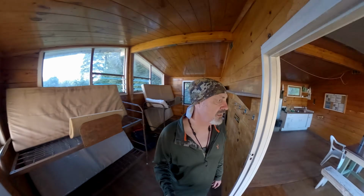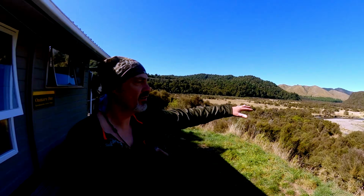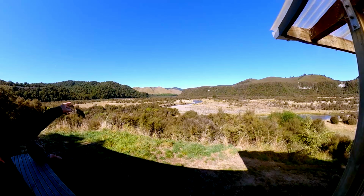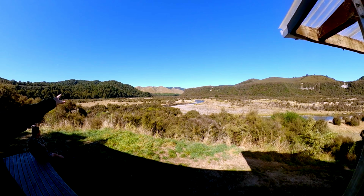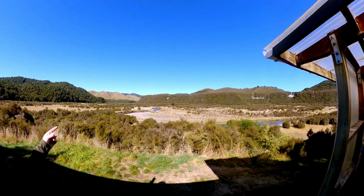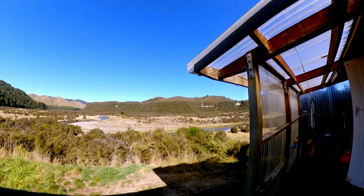So that's Oamaru Hut. It's a wonderful outlook for the hut. You can stand here, see right across the river flats. As I said, that's the Mohaka River down there. We came across, there's a poled route across the flats over there, and then up and over that scrubby little saddle, and you can go all the way down the river. Well, pretty much if you keep following the river, you'll end up in Hawke's Bay.